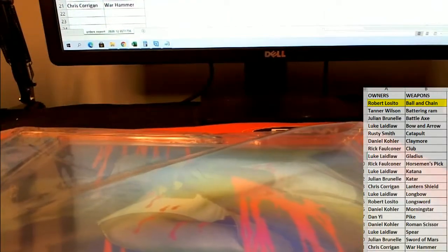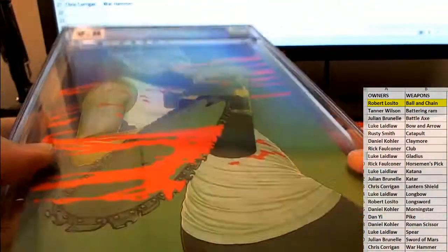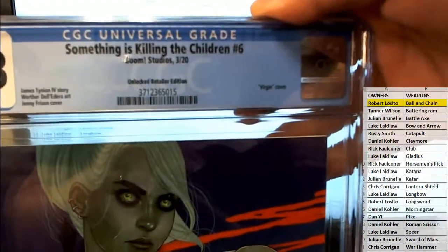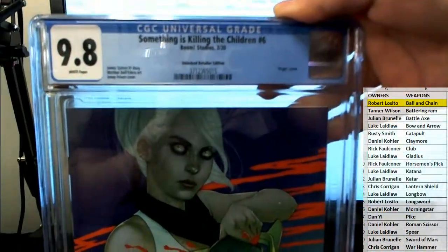Ah, yes. And of course, we know these are all 9.8s. They're all high grade. All right, Rob, you got... Okay, this is a good one to hold on to. This is the Virgin cover, by the way, which if you guys are unfamiliar, that just means there's nothing on the front. Camera does not do this one justice.